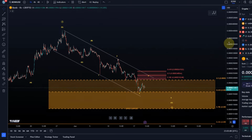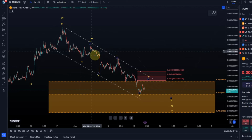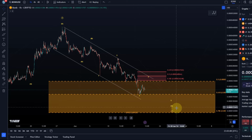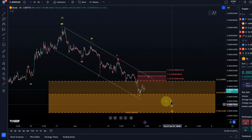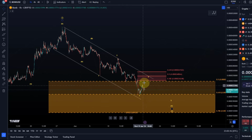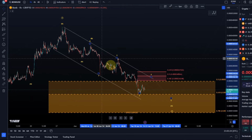Looking at this, we can say that the C wave down, which started here on the 5th of June, is a 5-wave pattern, right? If the C wave down is a 5-wave pattern, then we can only identify 3 waves at the moment. So one more lower high would be likely in wave 4 of C. It is possible that it's already in the low, but then it would be a WXY pattern, always possible, but usually not as common as an ABC structure.